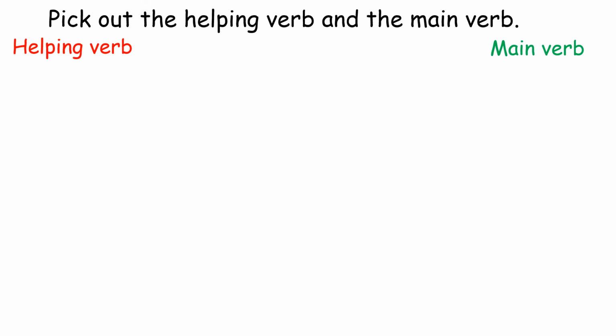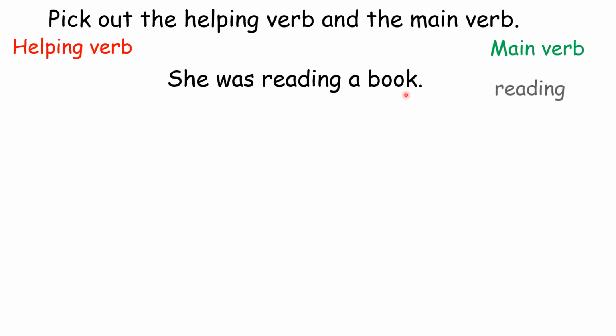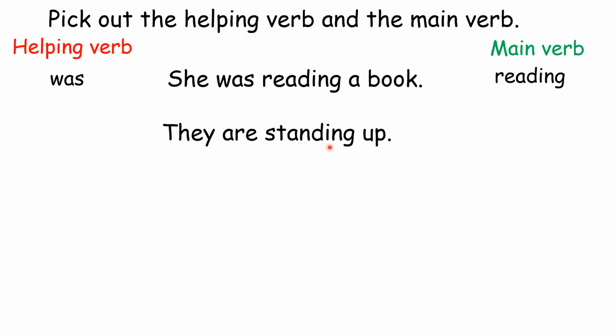Children, now we will learn to pick out the helping verb and the main verb. She was reading a book. What is the main verb here? What is she doing? Reading. And the helping verb comes just before it. Was. They are standing up. What are they doing? Standing. Standing becomes the main verb. Are becomes the helping verb.